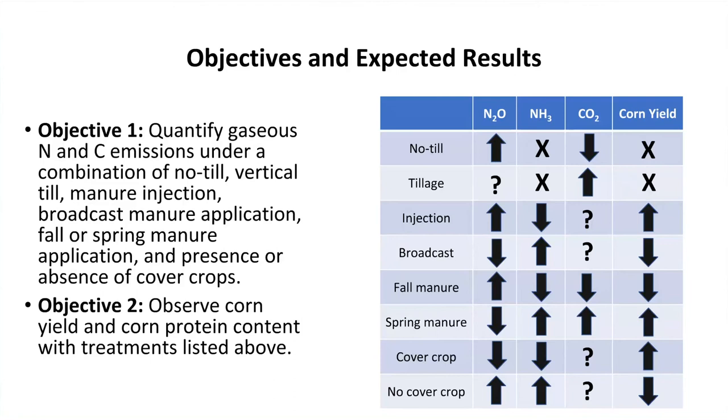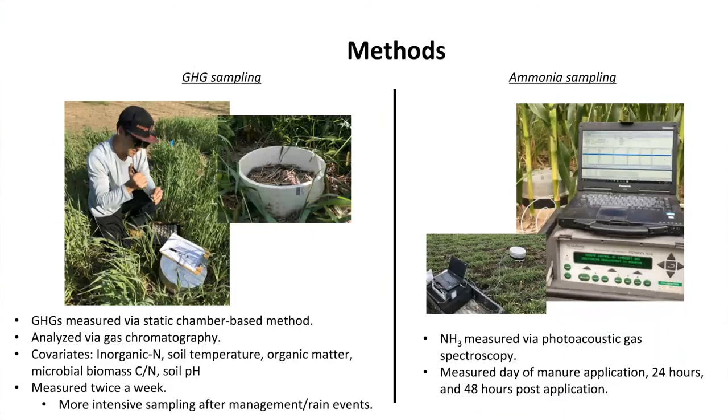It would take a very long time to go through the reasonings behind all these expected results. But what we do expect to find is that a no-till system with manure injection during the spring, while also utilizing cover crops, will obtain the greatest amounts of nutrients, or carbon and nitrogen, in the soils, while hopefully even benefiting crop yields, or not negatively impacting crop yields or crop quality.